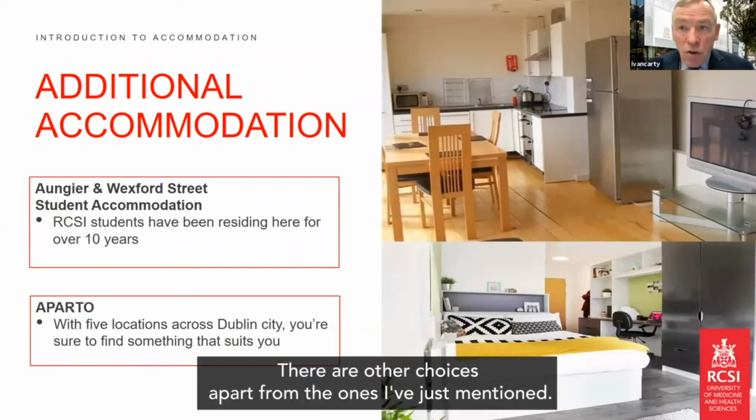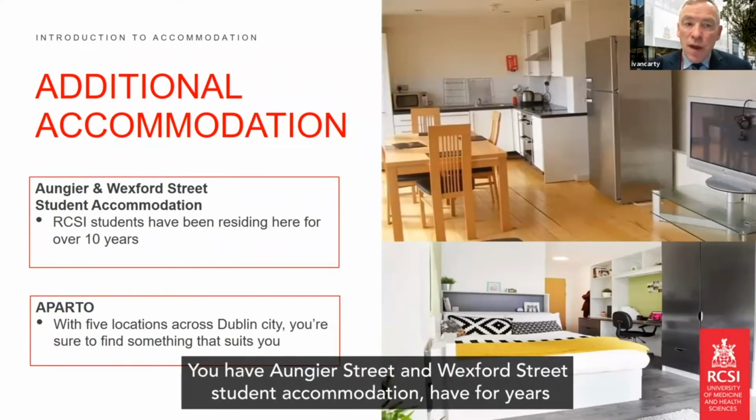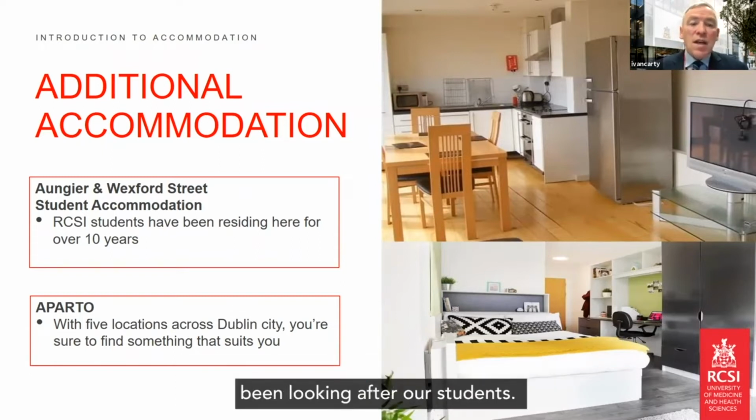Additional accommodation. There are other choices apart from the ones I've just mentioned. You have Ainger Street and Wexford Street student accommodation, which have for years been looking after our students, and Aparto.